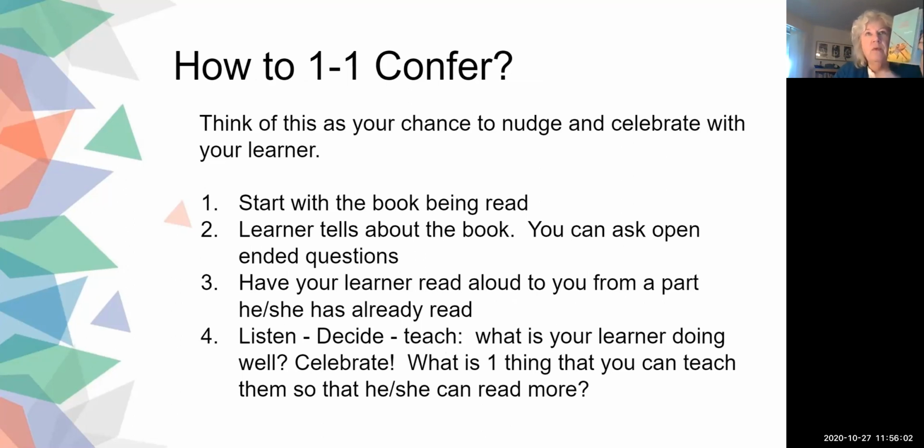There's nothing better than having a book buddy to talk to about the book you're reading. So you start with a book being read. The child is going to tell you about the book, and you can ask lots of open-ended questions. The kids that I taught really knew me as a reader. They knew what I liked and they knew what I didn't like. So often my best question in a one-to-one conference was, what do you think? Do you think I'd like this book? And they would be adamant. You'd hate it. There's too many rainbows and unicorns. You don't like books like that, Miss T. So they would be able to judge their book on me as a reader.